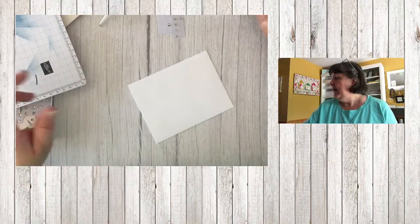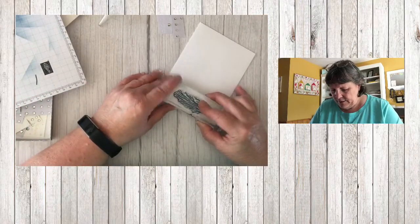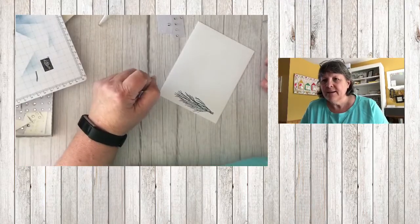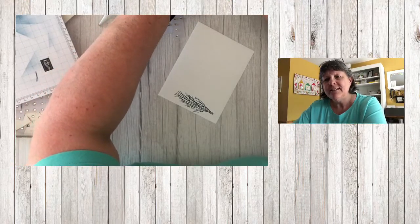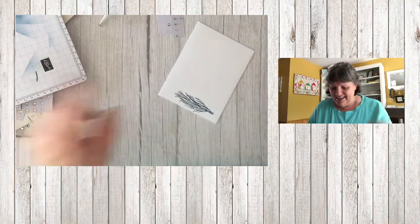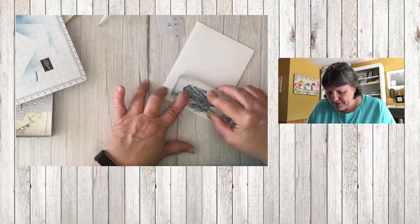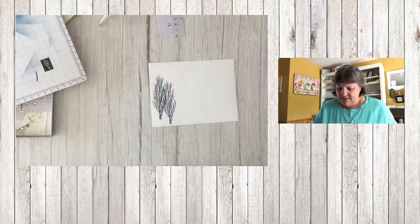Sometimes having a foam mat would be great too. If you get that, you might want to use a foam mat. Okay, I'm just going to Wink of Stella. See, Linda or Gail, I forget to do that. My friend Pat, who's on here today, she uses Wink of Stella a lot, and I just forget to do it. I don't know if I have access to that.